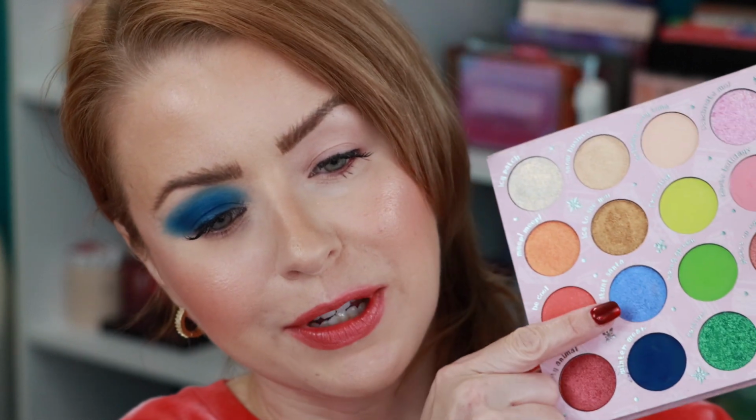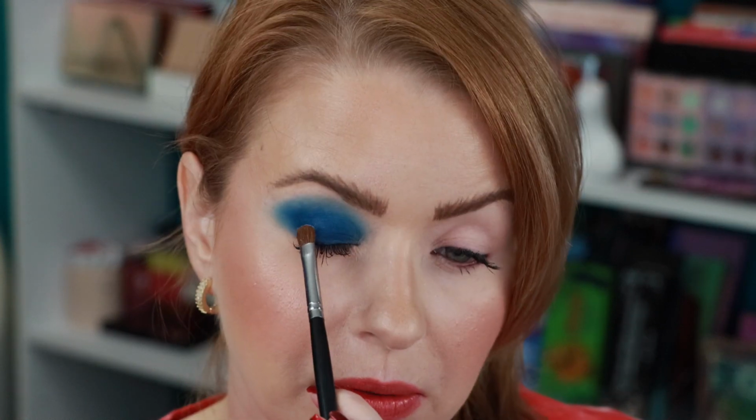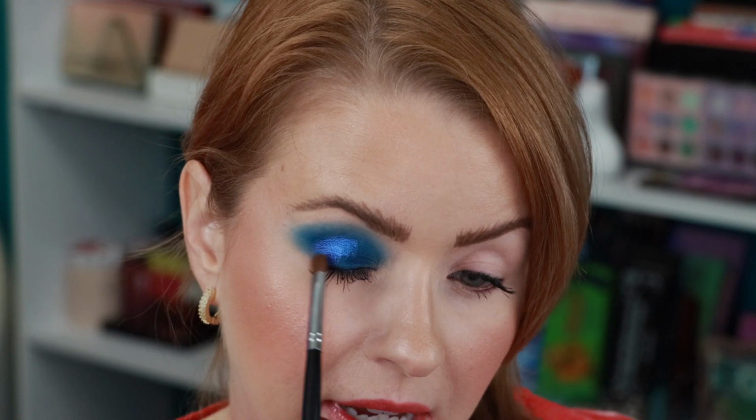All right, now I want to go in with this shadow. This one is called Stunt Santa. I'm using a damp Morphe M124. I think I'm just going to do this on the outer half.